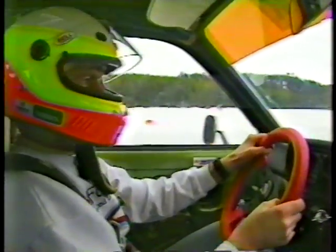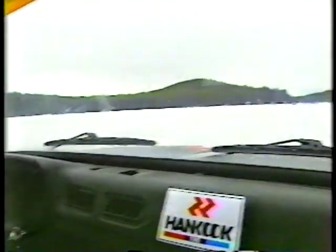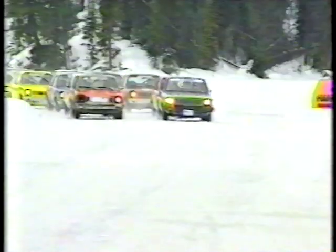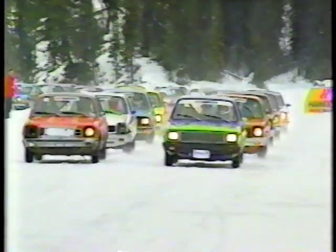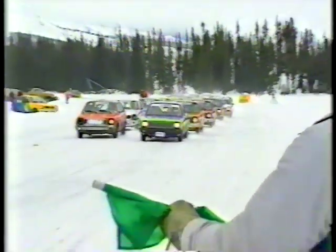And back into pit lane. Indeed, not a better feeling than driving a car sideways. In fact, this is about one of the few times you'll see them going straight, and that's at the run-up to the start of the next race.